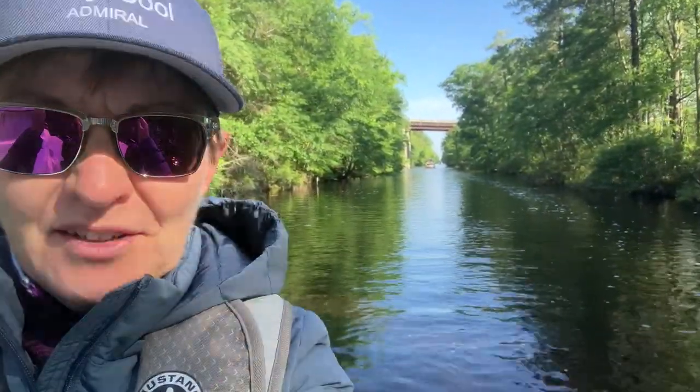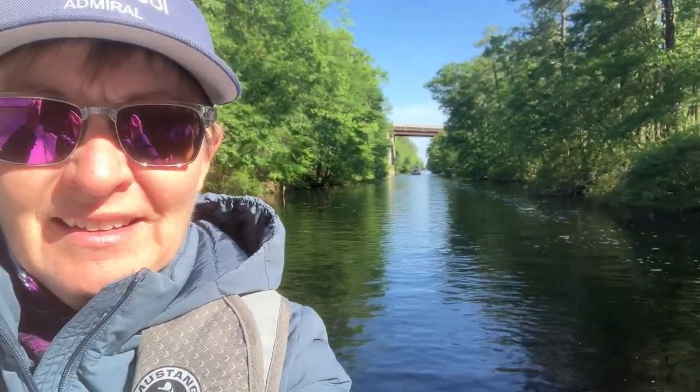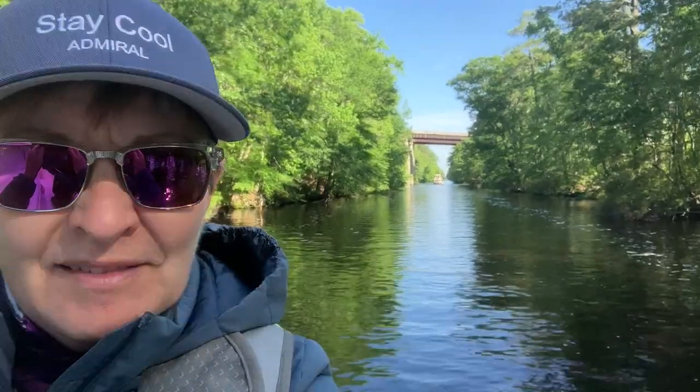So we're going down the Dismal Swamp. Malcolm says we have 3 feet under us, which is still pretty good. And the lock master was really nice, had 6 boats go through South Mills Lock. And then he got in his car and he drove to the bridge and lifted the bridge for us to get through at South Mills. And there's a road beside us. I can hear some traffic going by here, but it's beautiful. The birds are singing. The sun is coming through the trees in the morning as the sun comes up.